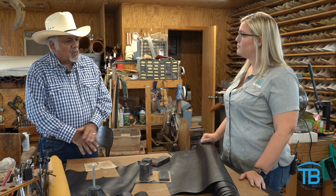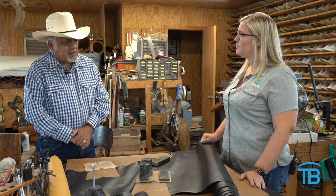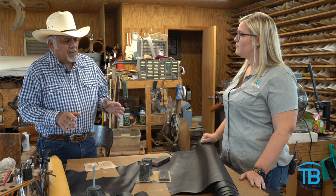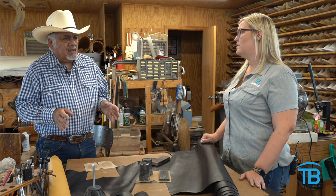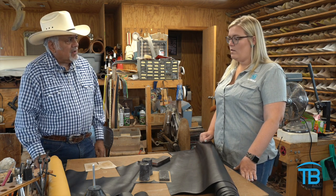There are some leathers I won't use, like I don't like to use caiman or snakeskin. These are leathers that, in my opinion, wear out faster. There's not a good processing technique that allows them to last a long time. Okay.